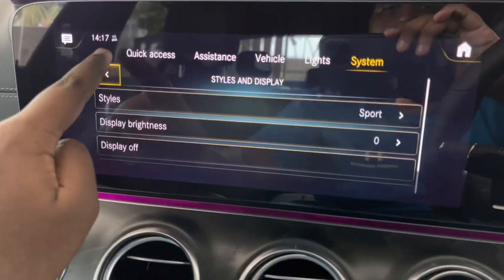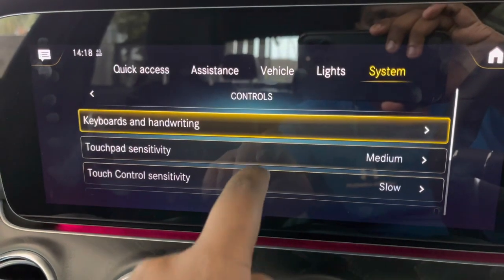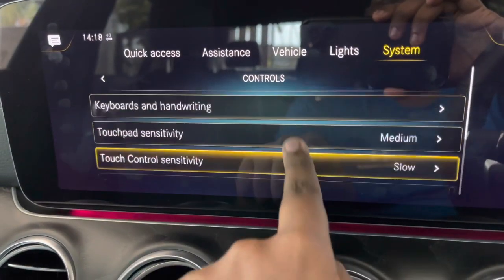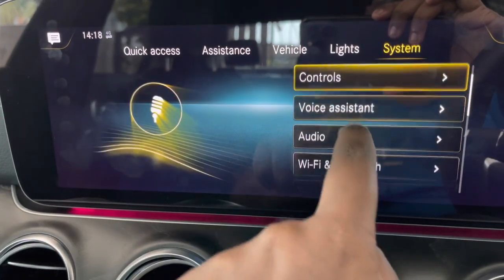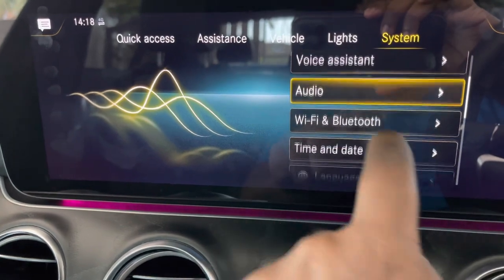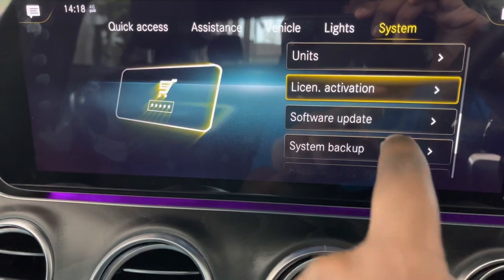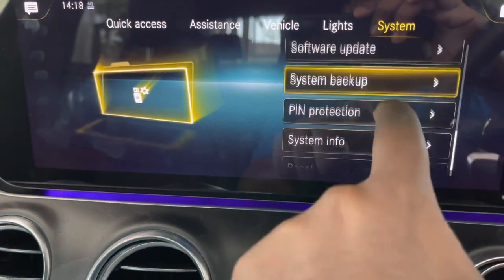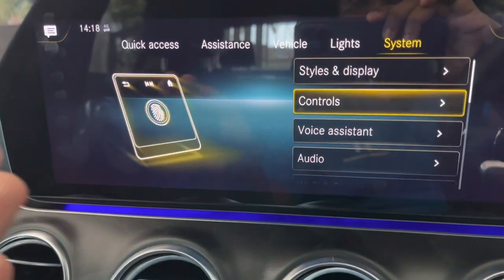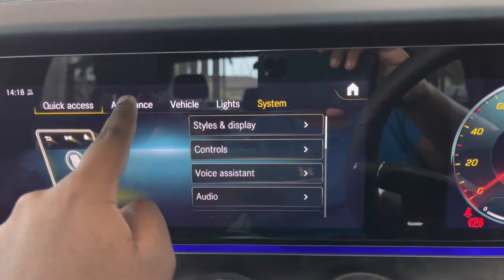And then go back. You have your controls, keyboard and all that, haptic touch, haptic feedback, voice assistant like Mercedes, audio, Wi-Fi, Bluetooth, time and date, language, units, activation, software update, system backup, pin protection, system info, reset. So you can adjust your driver profiles as well. This being a Mercedes, you can adjust your driver profiles.